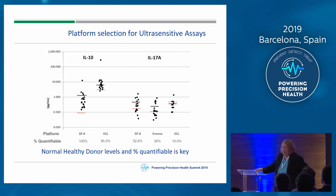So in terms of when I select, if I'm looking for an ultrasensitive assay, the first thing I do is look at normal healthy donor data and the percent that's quantifiable, that's above the lower limit of quantitation, which in the Kappa-Clea world is greater. The CVs have to be less than 20%.